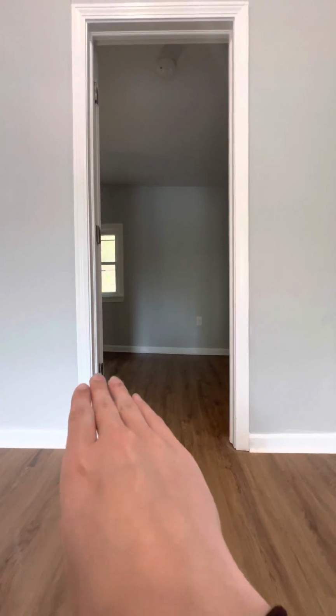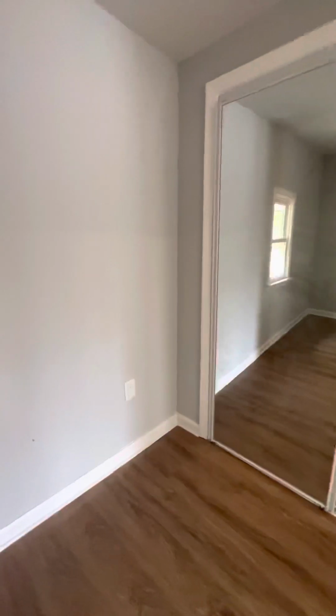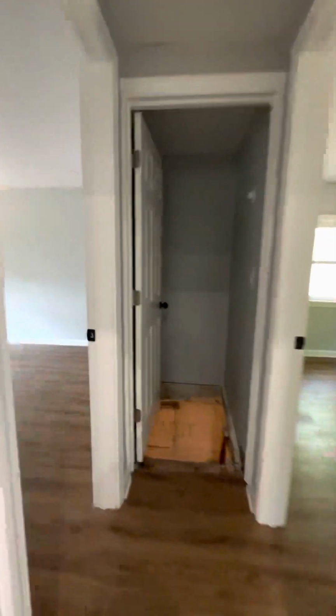I don't know if you see what I mean, but I feel like that floor does not look 100% flat. I feel like this corner dips in. I'm pretty confident that that corner dips down. Now I'm gonna go into the basement. I'm gonna be careful here because this is basically a ladder.